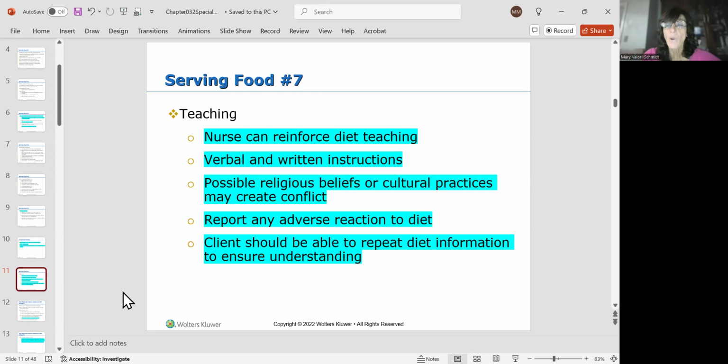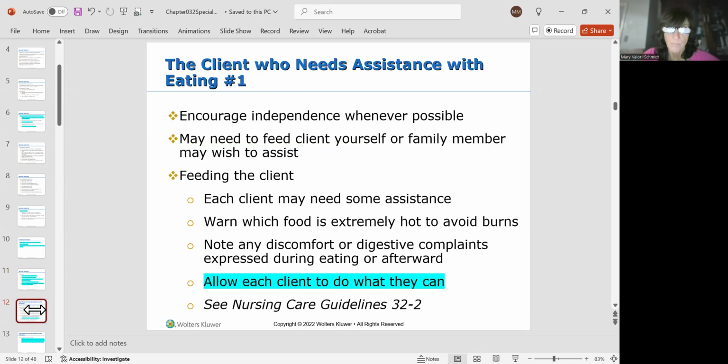As nurses, not only do we reinforce diet teaching, but sometimes we act as dietitians or nutritionists. We're going to give patients verbal or written instructions or both. Sometimes patients have religious or cultural beliefs that can be conflicting. We want to make sure that we find out what is important to that client so that they have freedom of choice as much as possible.